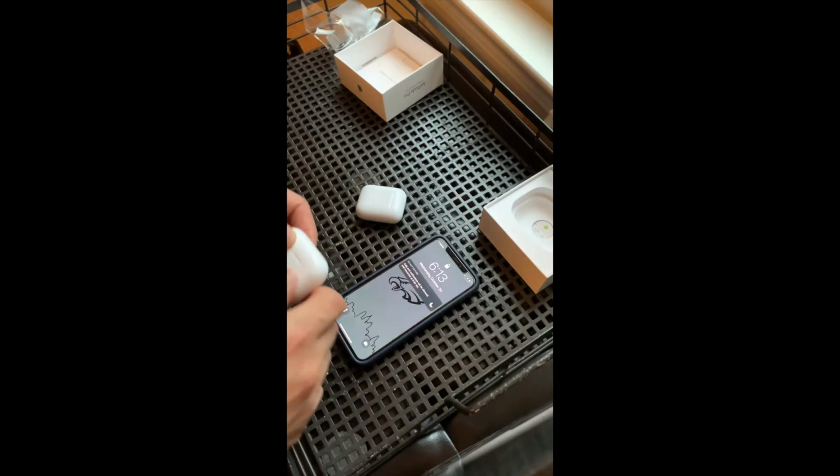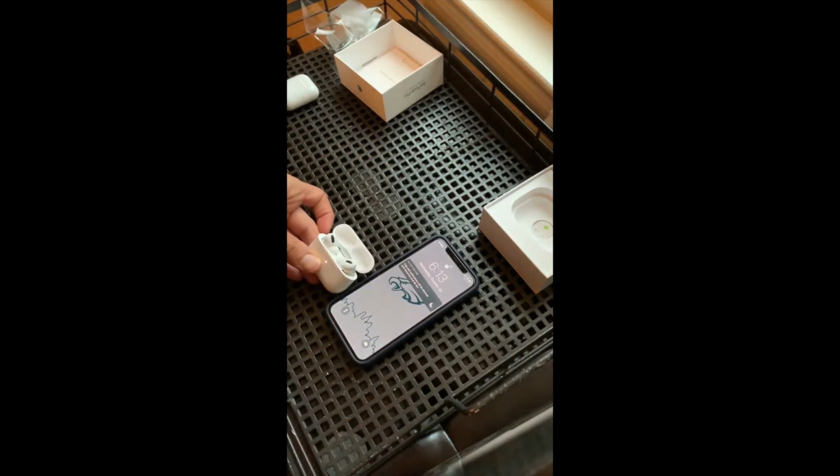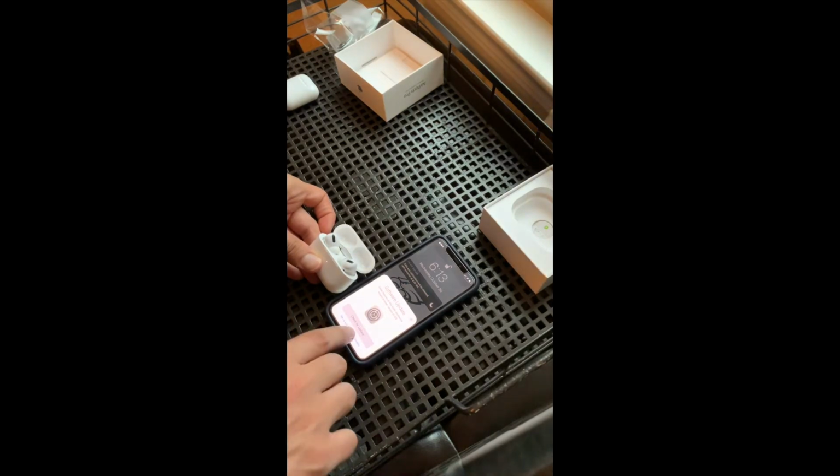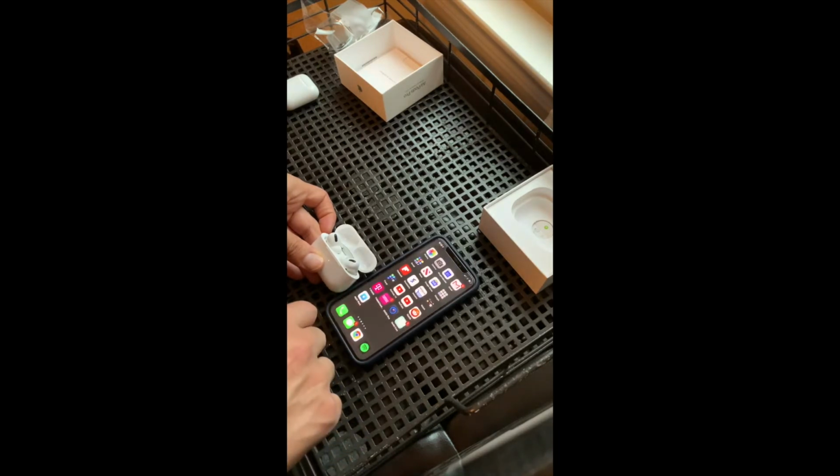Right, so I've got my phone here and I have my old AirPods. I'm going to open this up next to the phone. Okay, so pretty quickly, I need to check for an update. All right, it sounds like I believe you have to be on iOS 13.2 in order to use the Apple AirPods Pro.